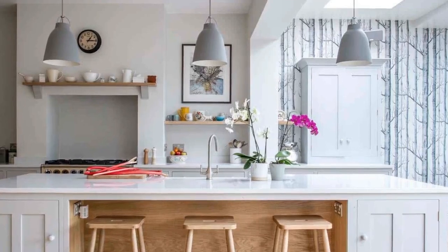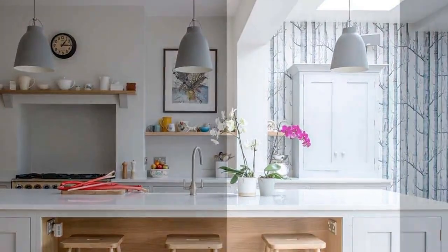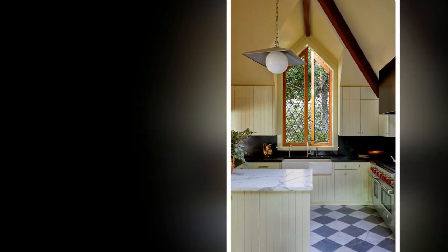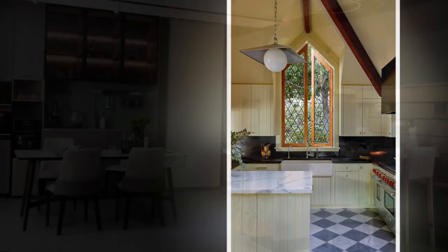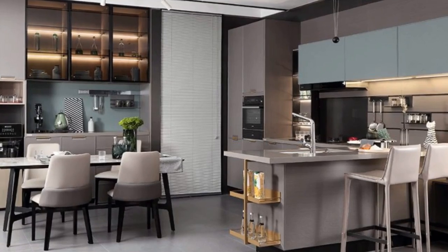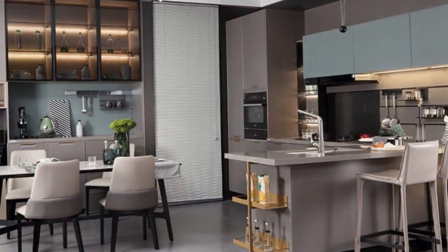Conclusion: for small families, a contemporary kitchen design focuses on efficient use of space, smart storage solutions, and a minimalist aesthetic. By incorporating these ideas, you can create a kitchen that is not only beautiful, but also highly functional for everyday family life.